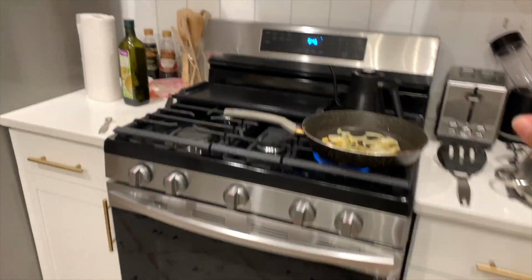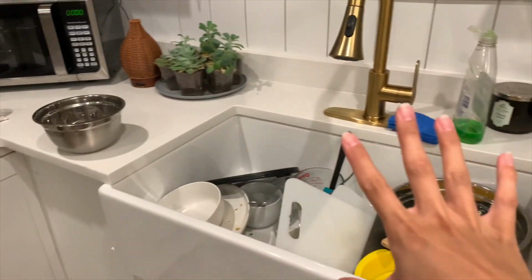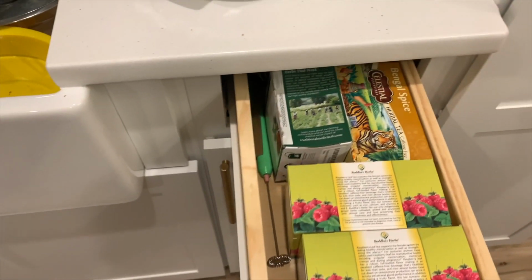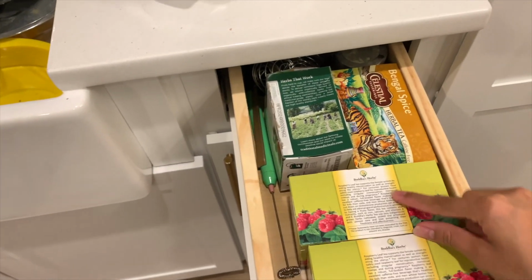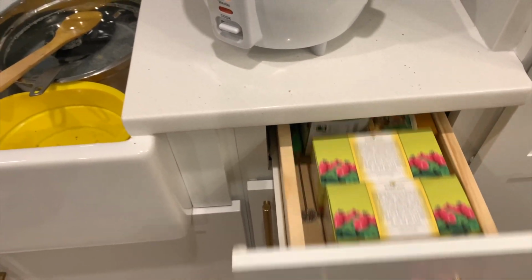In addition, I started some water for some tea. Ignore my dishes. Tonight I'm going to be having some raspberry leaf tea because I already had nettle leaf this morning. Basically just gonna chill and rest my feet because I've been on my feet all day at work and I'm tired. So I'm just gonna chill until Greyson gets home.